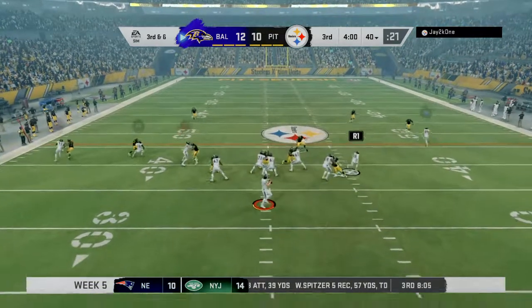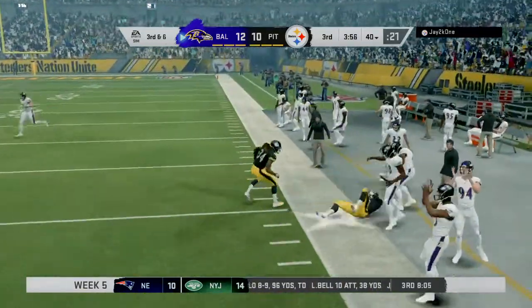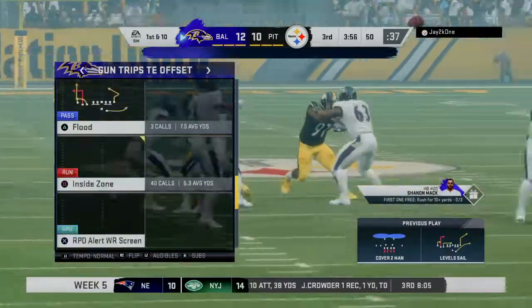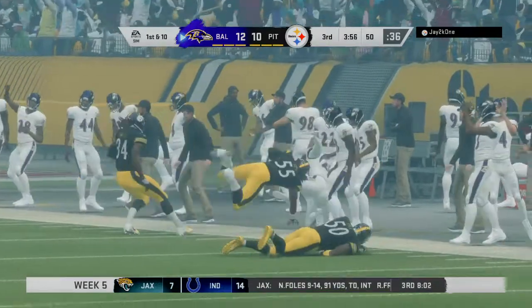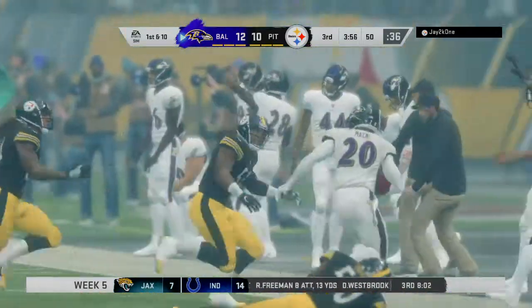Operating from the gun, Michael. He completes this one to Mack. 10 yards there, good enough for a Raven first down. And at his size, he's a smaller back. You can get him the football. He can kind of get lost, make someone miss. It's good for him. Yeah, it's great for him.